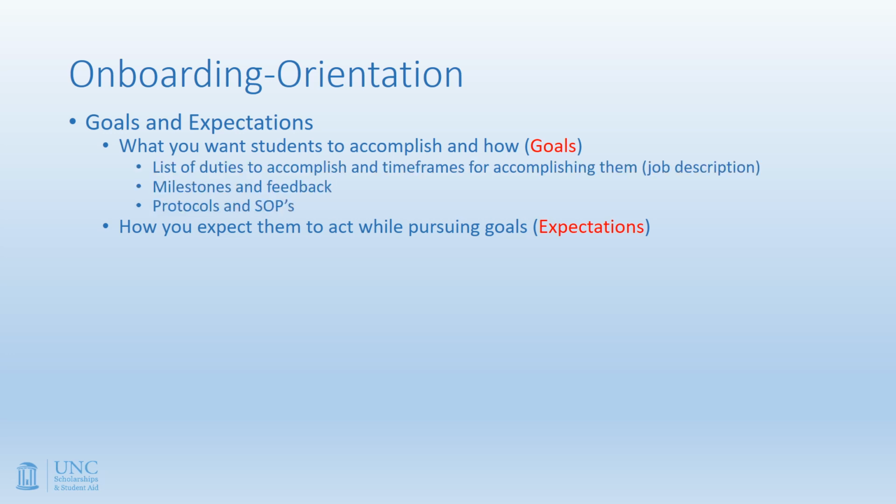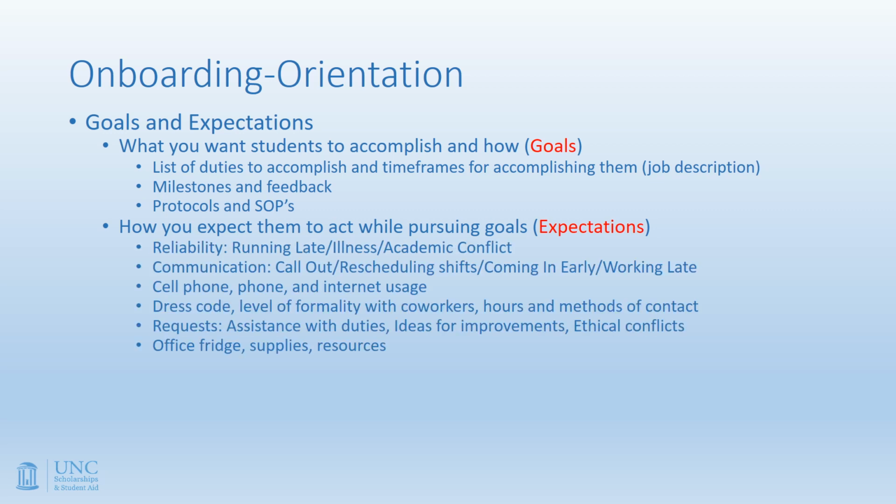So typically goals are things like what protocols do we give them, standard procedures, what feedback, what milestones they have to get through, what you are wanting them to accomplish in terms of duties and time frames, possibly outlined in the job description. Those are fairly laid out and normally very well thought through by supervisors. What may not be as well thought through is this expectation bit. For a lot of our students, this may be their first job or very likely their first professional job. So items like dress code, or how to properly contact a supervisor if a student is going to be late or absent may not be common knowledge.